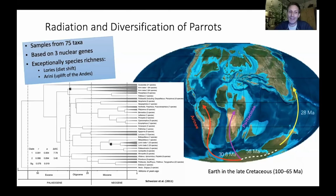But as of today, we don't have any parrot species living in Europe that was endemic to Europe. We of course have some feral populations that got introduced to many large cities in Europe, like the rose-ringed parakeets or the monk parakeets that are now thriving in many European cities, but these species are not native to Europe, so they did not originate here.